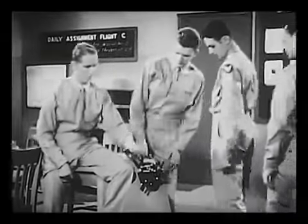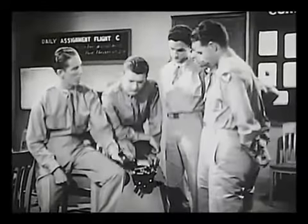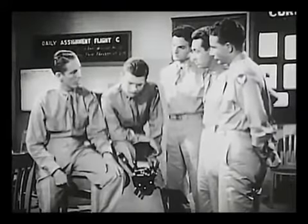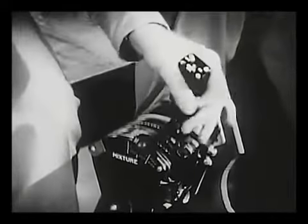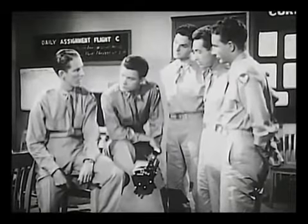The throttle and turbo on the quadrant are normally linked together, but in transitional training you won't be using the turbo. Later on, if you want to get off the ground fast with full military power, you'll set the throttle and turbo control handle all the way forward. Getting 52 inches manifold pressure and 2,700 RPM.